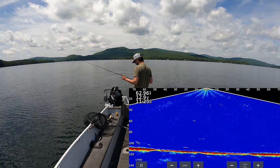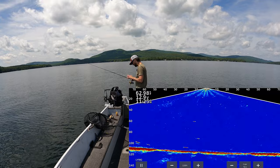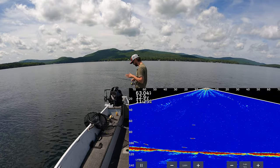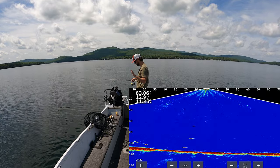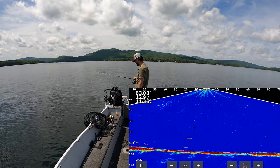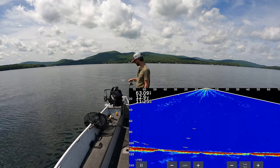So I have 1, 2, 3, 4, 5-ish on the screen right now. And I think this one directly below my jig. So my jig's at like 70 feet right now going down. And then I have a fish at like probably 90. That's gonna see my jig first.